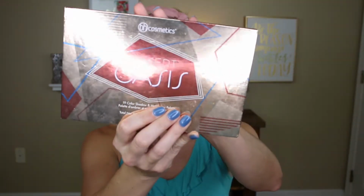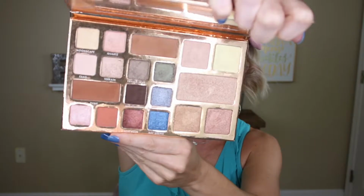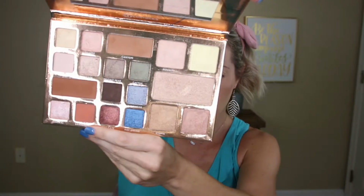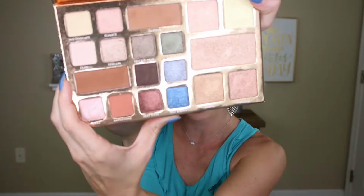So the first palette I bought from BH Cosmetics was their Desert Oasis palette. And I'm going to open this up. It actually still looks brand new, but this is a fantastic palette. You can see a lot of neutral shades in here, and it also comes with 5 highlights. I use this like crazy because it's a neutrals palette, but it's got some fun colors in it too if you really want to dabble.